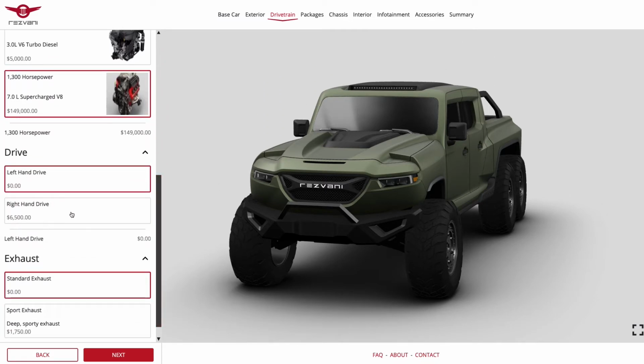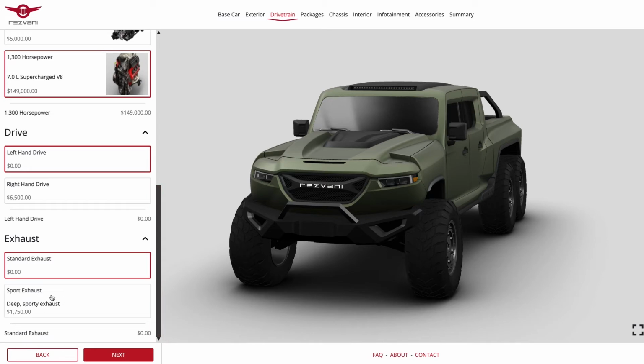Left-hand drive is fine, but I guess they offer it in right-hand drive. I guess that makes sense. And then this is sort of automatic. I mean, who's not getting the sport exhaust at this price, right? It's like $1,750. Yeah, come on, give it to me.